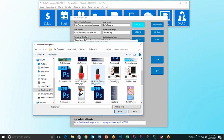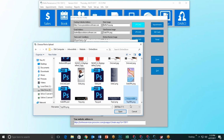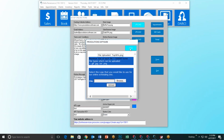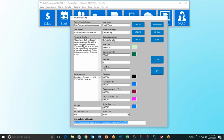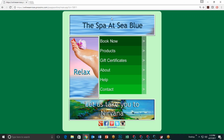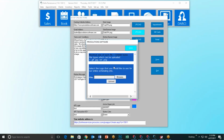So what I'm going to do is I'm going to choose some different imagery here. So I'm going to go with this one, and I'm going to upload that and close. So I just changed my main image. And so let's take a look. So here we are. I'm going to refresh my screen, and now you can see there's a different main image. Okay? Right. Because I get to upload whatever I want.